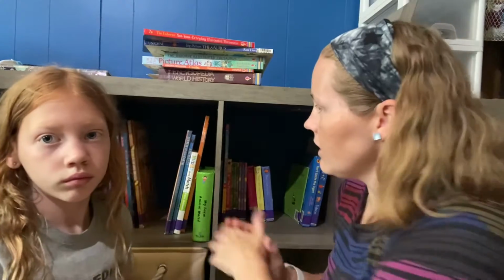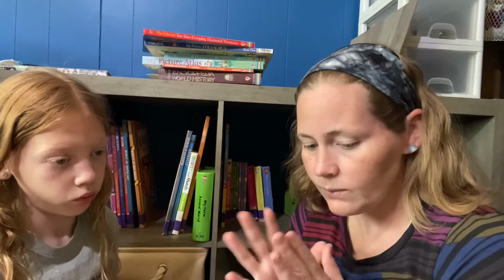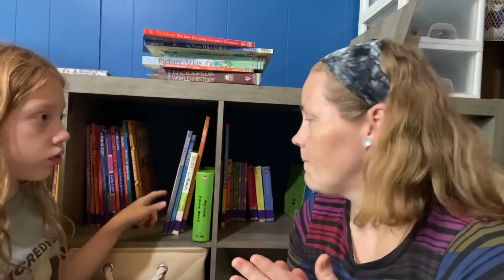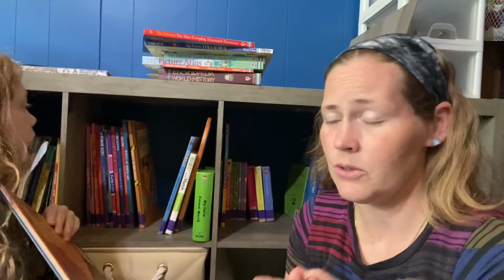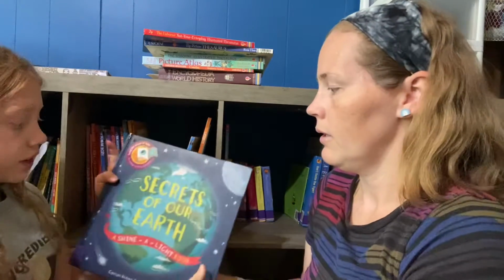Okay, continuing on. Science. Oh my goodness, so much science here. So we love science. I'm probably going to talk about the types of books, because if you know the types of books, then you can search, and I'll try to mention as much as I can. These are one of the ones we really like.